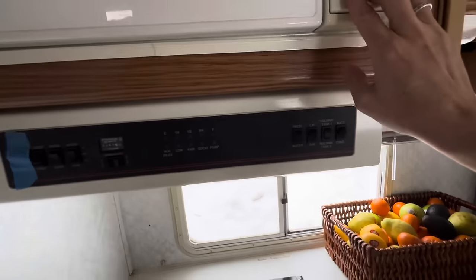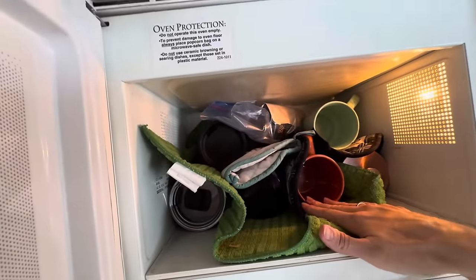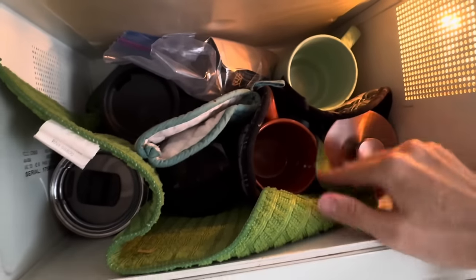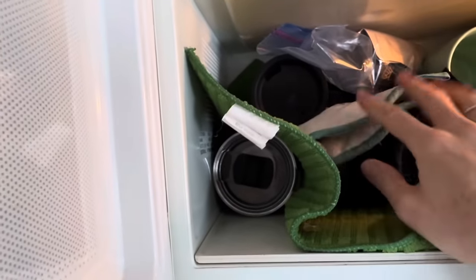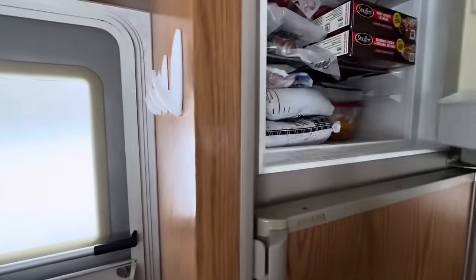And let's see, here in this microwave, I don't ever use the microwave. I'm not even sure if it's working, but I have some coffee mugs in here, and the coffee grinder, the French press right there. And I just kind of put hot pads and stuff in between so that they don't break on me. And now for the freezer area.